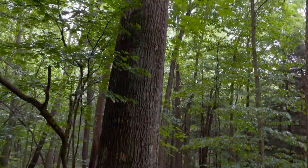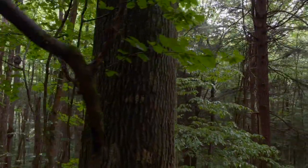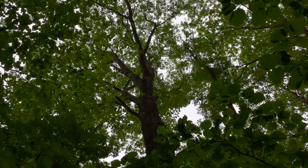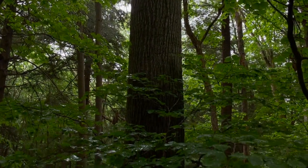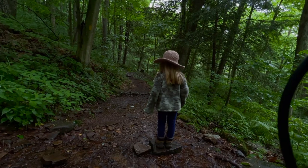But this is what I'm talking about here, friends. This is a massive oak tree. It's not a red oak. I think this is a white oak, friends, but it probably doesn't even show up on camera how big this tree really is, but it's huge.